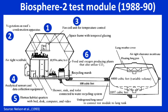food and oxygen producing plants that also utilize carbon dioxide, because plants, animals and human beings were retained inside the closed chamber, so there would definitely be release of carbon dioxide because of respiration process. So in order to utilize the carbon dioxide and produce oxygen in return, the plants were also put inside this closed chamber as it happens in the natural biosphere. So the internal conditions were maintained similar to what happens in the natural biosphere of Earth. So there was arrangement for supply of oxygen as well as utilization of carbon dioxide.